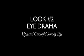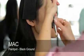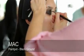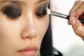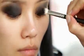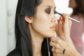The second look was a colourful smoky eye. The key to this striking eye was a dense inky base. I buffed a black paint pot all over Ming's upper eyelid and along the lower lash line. Darkest at the lash roots, I took the colour up to the socket line, building the intensity and density as I went. Having this dense cloud of black underneath amplified the colours I used on top, giving them more intensity and sheen.